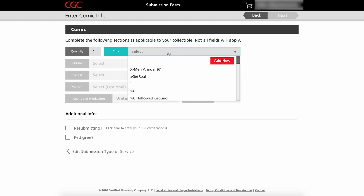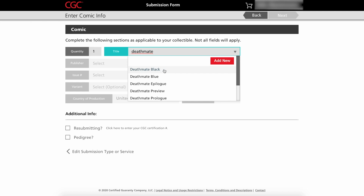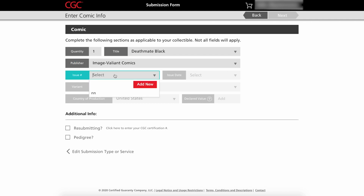Now when you start typing in this field, it'll just show you all of the books that match whatever you're doing here. So there's all these Death Made books. Ours is Death Made Black. The publisher was Image Valiant Comics. It was a joint venture they did together. Now, the number on this issue, there's no number.